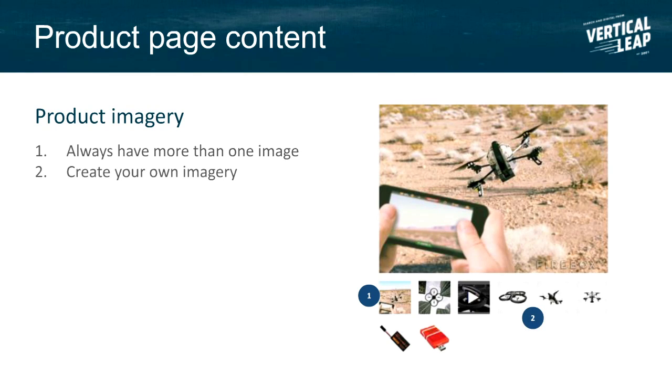Don't be afraid to also create your own imagery. If you've got the product in front of you or in a warehouse, it's very, very easy, and you don't need studio equipment or specialist cameras and things to create your own images. Those images are also unique to you, so you can use them as you wish, and also they make them different from everything else that's available.